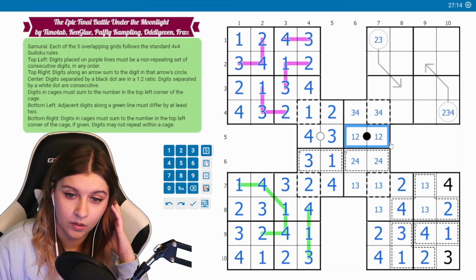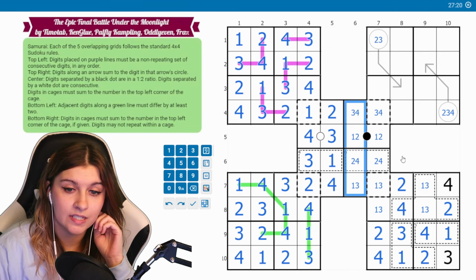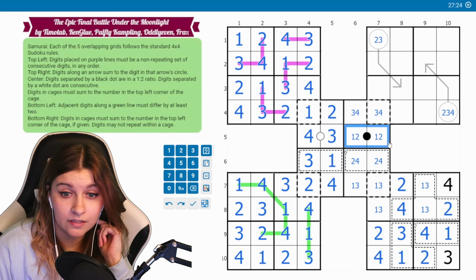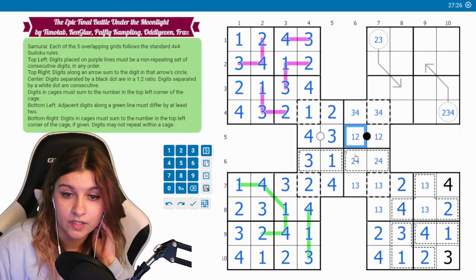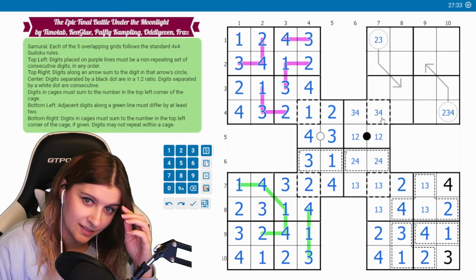These are horizontal pairs. And we don't have any pairs vertically to narrow it down. This is just a 2-4. This is just a 1-2. Orientation doesn't matter. 1 has options, 2 has options, 3 has options, 4 has options, and this is the exact same. Okay, arrows it is.